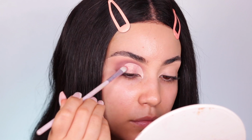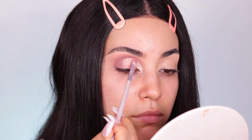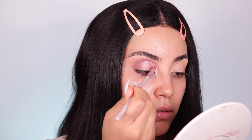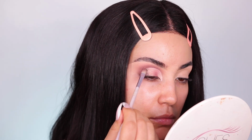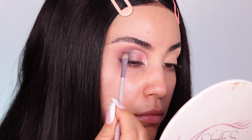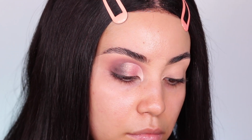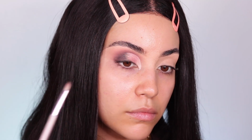And at the end of the cut crease, I'm gonna be adding the shade Digital, which is the last darker shade. I don't really like it, you guys, because when you apply this shade, it just looks so weird. It's almost like it goes on patchy and it doesn't really apply that well. I did try applying it with my fingers and it did apply a bit better, but honestly, you guys, it's not my favorite color or shade on this palette. I wish there was something different from that, but either way, this is pretty much the look.